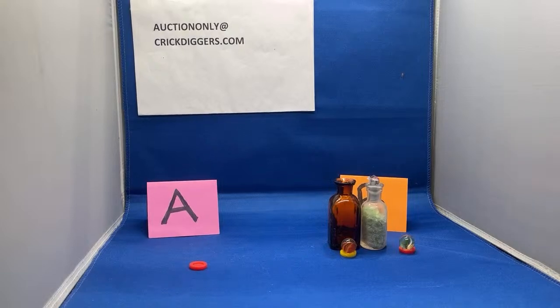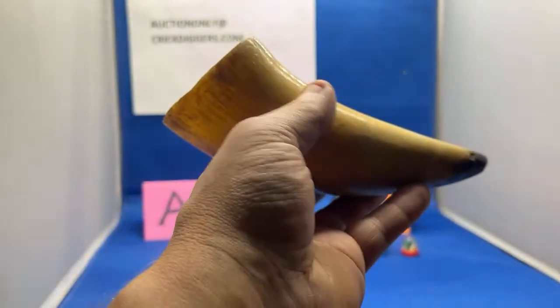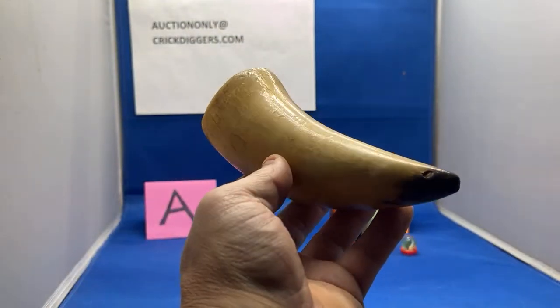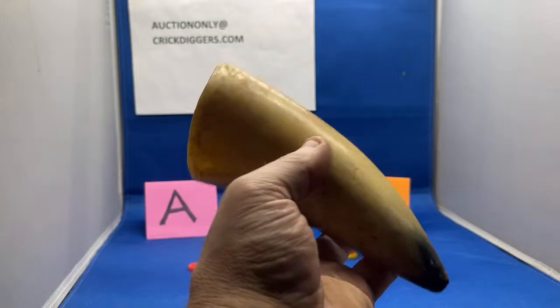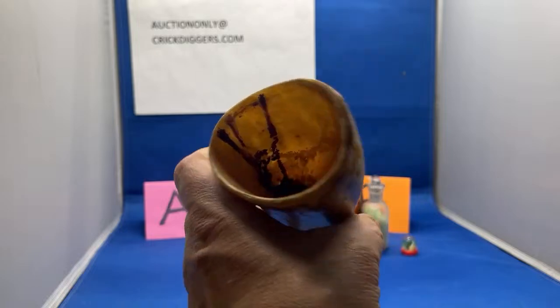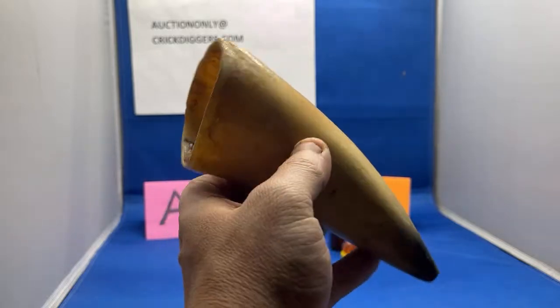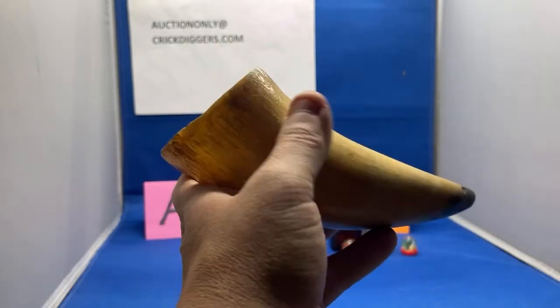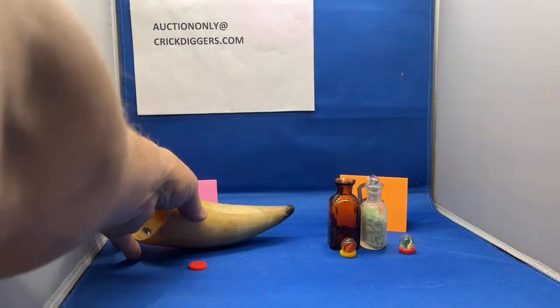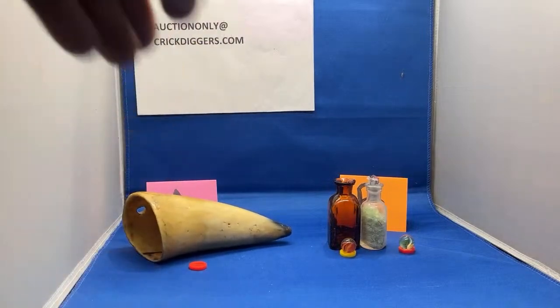All right, guys, next up, here's something from the Facebook auction that didn't sell, that I figured some people would really be interested in. How about a powder horn? I don't know exactly what horn this is, but you can see it's got a hole in it for the sheath or whatever was holding it. Check it out. That's going to be a powder horn. Powder antler or horn.